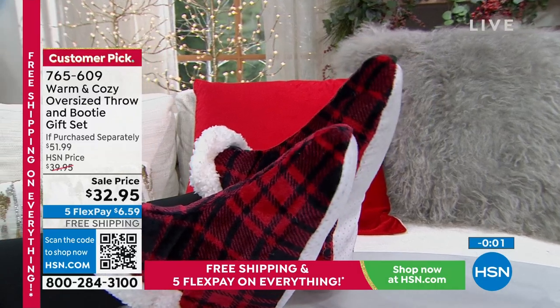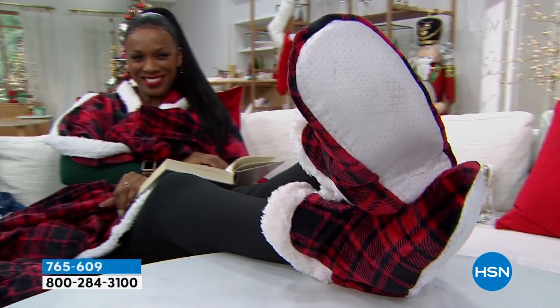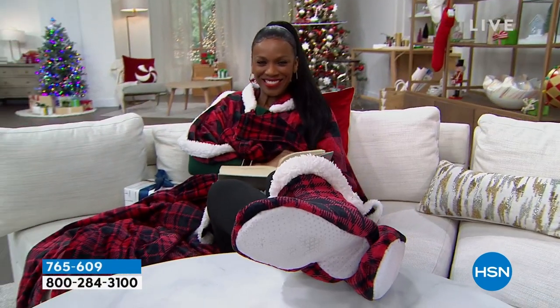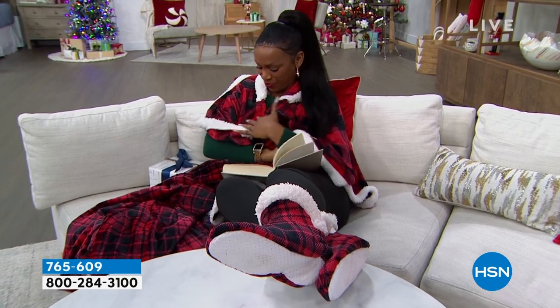Yeah, it totally is. So remember, you're getting the booties. We have small through extra large. You've got all these print choices. We increase the size of the throw, and just the throw itself is almost $42. And by the way, we throw in the booties too and lower the price on it, so it's perfect.